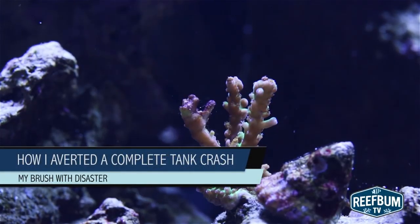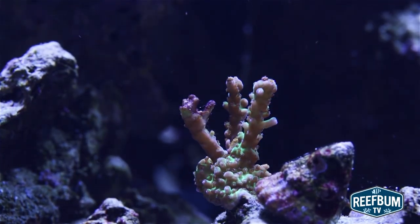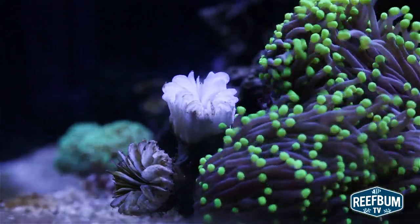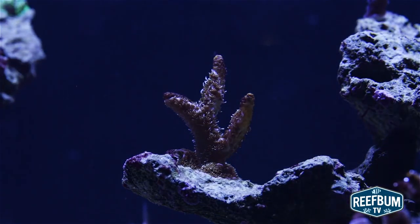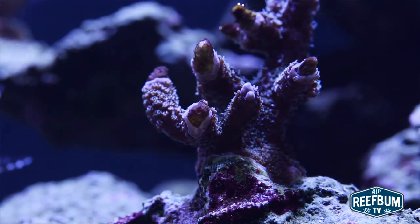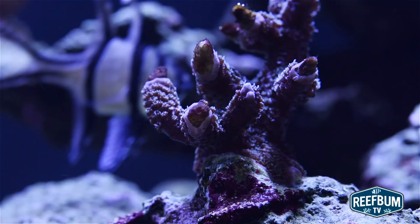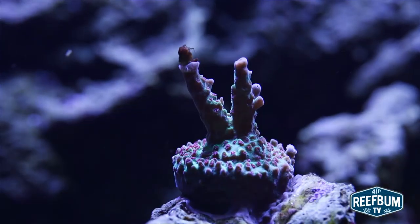A few months ago, my tank was spiraling downhill pretty quickly as I was mysteriously losing a large number of corals, including many LPS colonies and SPS frags. I probably lost 50% of my corals, and the ones remaining were not looking good. Common symptoms among the SPS were burnt tips, recession, and expulsion of some sort of slime. Polyps on the LPS were retracted, and on some the skin was shedding. Things were going to hell in a handbasket very quickly.